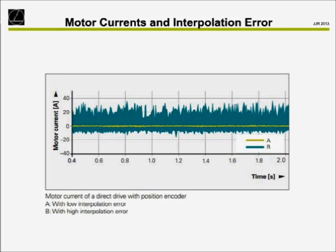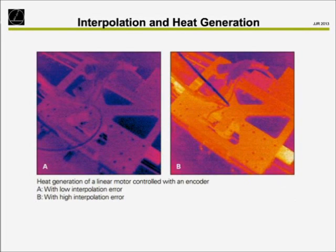And all that excess current, well, this is what you're seeing right now. If you look at system B with encoder B with a high interpolation error, you're seeing a lot of excess heat generated. A lot of oranges, a lot of reds, even bright yellows and almost whites. And this is just a linear motor. We're going to see another video of this same type of linear motor moving around the stage.